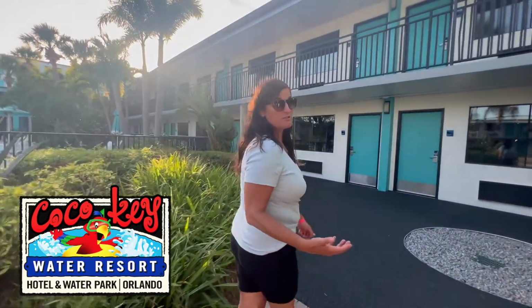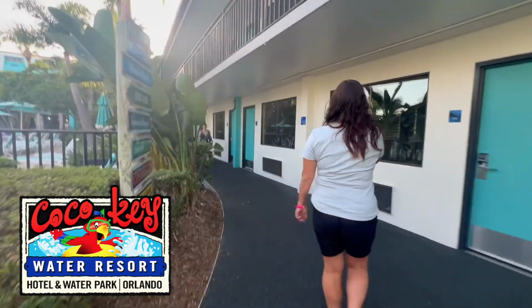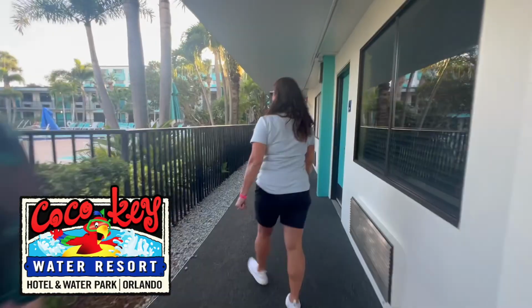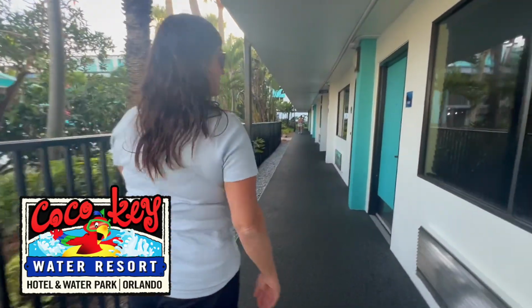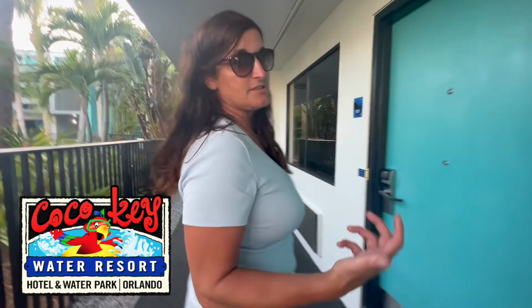The resort itself is quite nice. Our room is just down here, which we thought was great because of having a pool view. Sadly, as I said, we haven't been able to use the pool, so it's not great.